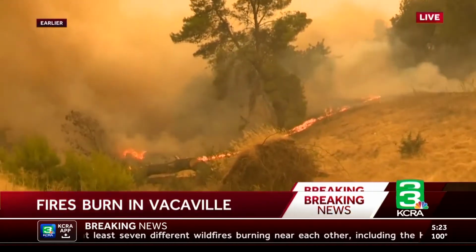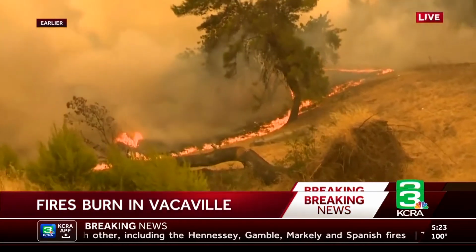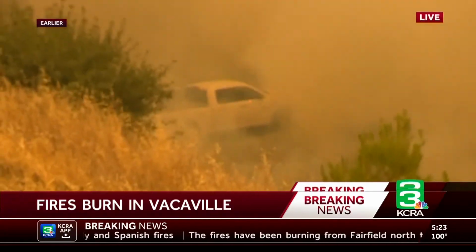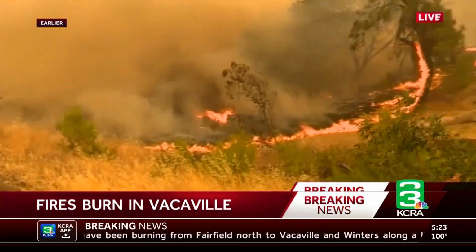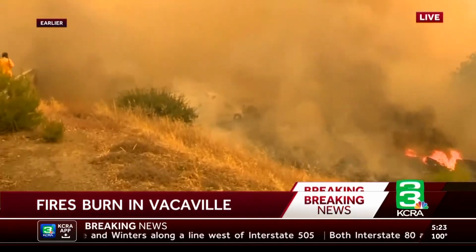This is when the flames were coming down in full force, making their way down the hill close to the interstate, hopping over the overpass and burning right down to the interstate. It was absolutely incredible to watch those flames just flying right up in the air, taking anything that was in its way, all of this dry brush and trees, very conducive to a quick, fast, hot wildfire. Lisa Golson, I'll send it back to you.